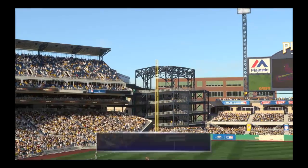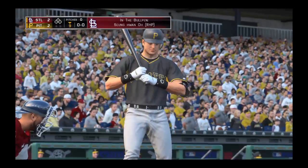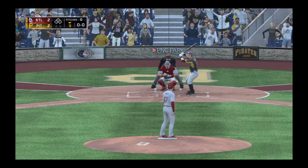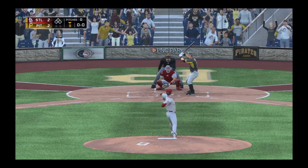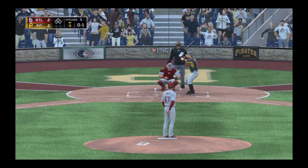Number 3. One hit, one left. Number 67 will come in and pitch now. For the Cardinals, number 67. Now action in the bullpen as their closer starts to get loose out there. Leading off the bottom of the ninth inning for the Pirates, Francisco Cervelli is in to start things off here as he looks at a called strike.